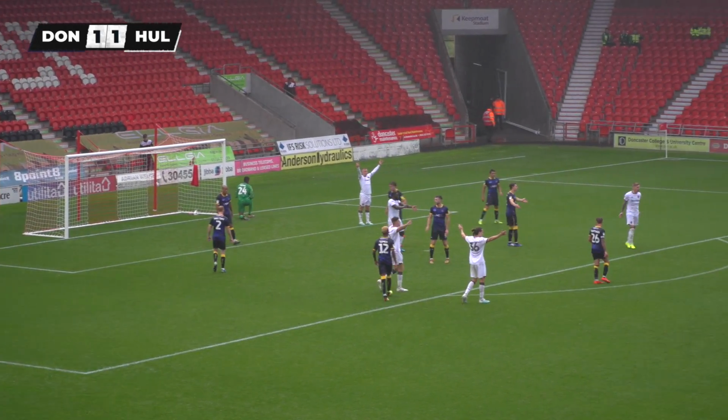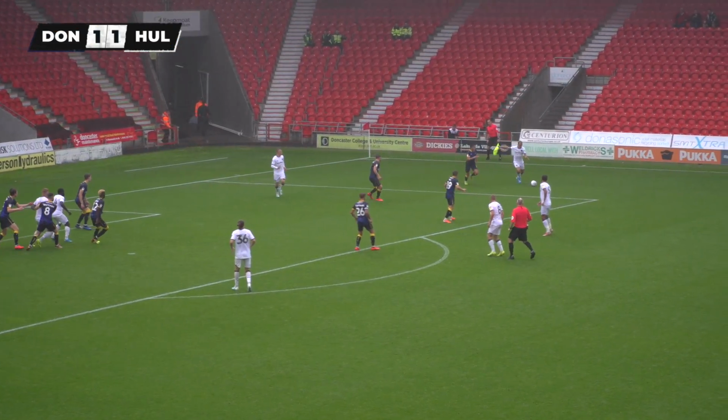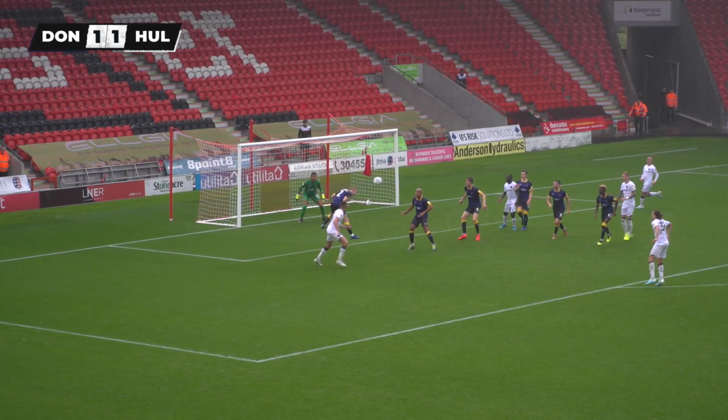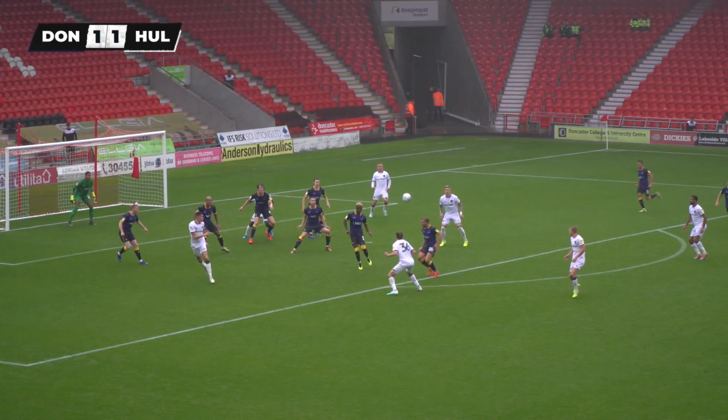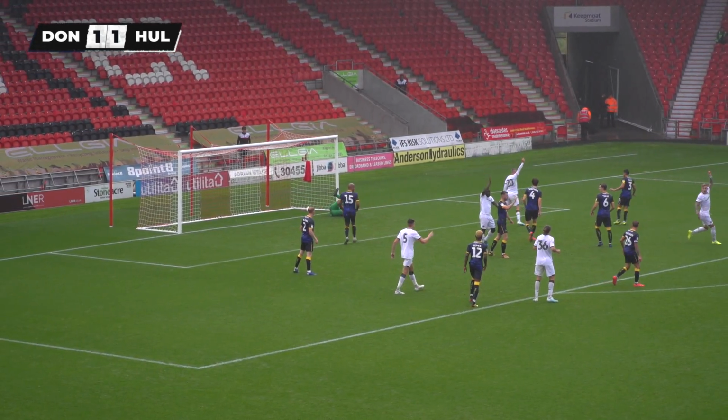That was from Jordi Device, and again appeals from the Tigers. They feel there could have been a penalty there. They are quickly rescinded as John Moss gives a corner. But Jordi Device managing to angle his body well there to get the shot away.